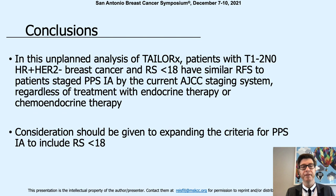So the conclusion of this part is that in this unplanned analysis of the TAILOR-X trial, patients with T1/2 node negative, who were hormone receptor positive, HER2 negative, and had a recurrence score less than 18, had an outcome not statistically different from those patients that were classified as PPS1A. And that consideration should be given in terms of expanding the criteria of PPS1A to perhaps including those patients with recurrence score less than 18, not only those with less than 11. This study was an unplanned analysis, and there are many questions that still need to be addressed. For instance, if this would be valid for younger patients, premenopausal patients, and patients with special histologic types of breast cancer.